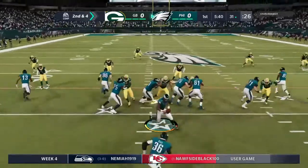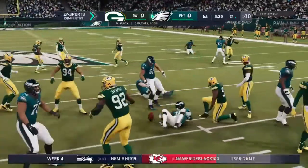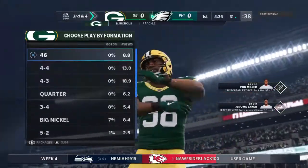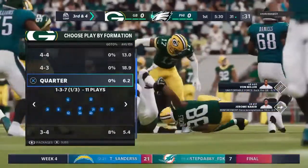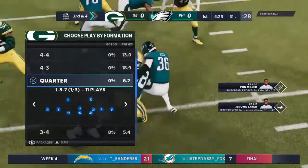Brings up 2nd and 4. Now a run with Mack. And this carry not as productive. He's swallowed up at the line of scrimmage. Down right at the line of scrimmage. Ladies and gentlemen, that is a force of nature at the defensive tackle position. Yes, he's as big as they come, but still plenty agile. He's able to make a nice play there to swallow up the ball carrier.